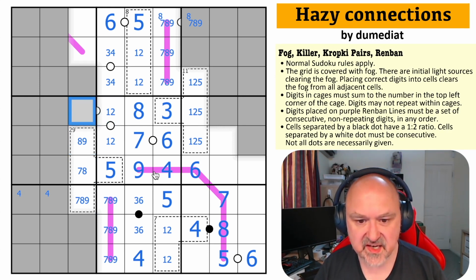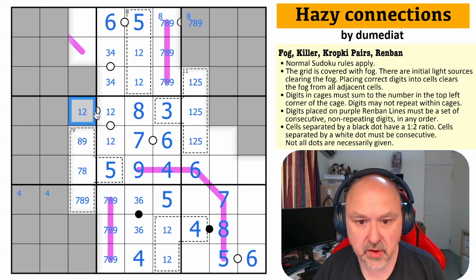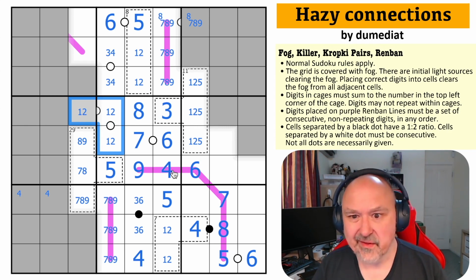Now, this has to be consecutive with 1 or 2, so it has to be 1, 2, or 3, and it can't be 3, so it's 1 or 2. I typed the 3 anyway because I'm odd like that.